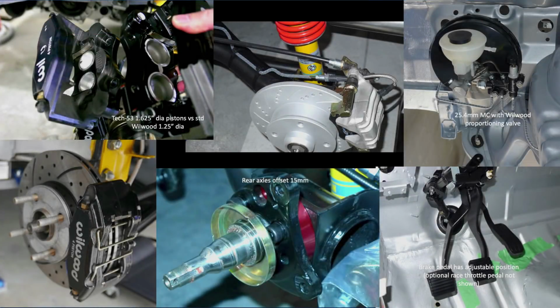So some pictures you can see, comparing on the upper left-hand corner, the original Dynalite calipers that are made by Willett, and then the Tech 53 variants on the right side that have got massive pistons by comparison. So going from a 1 1/4 inch piston to a 1 5/8 inch piston, big difference in area.